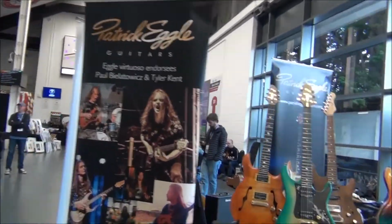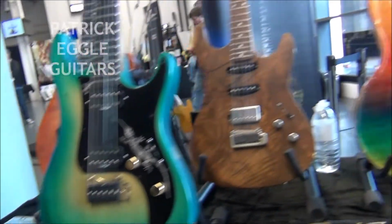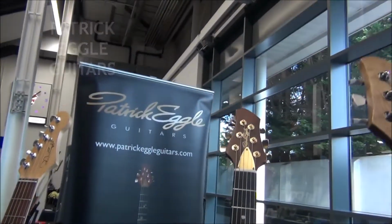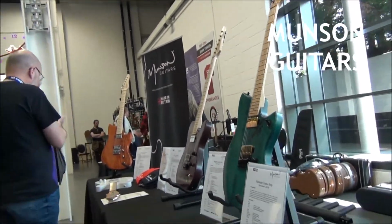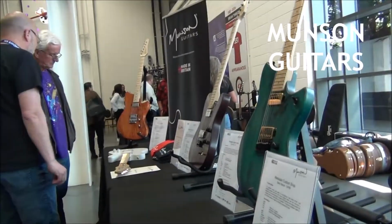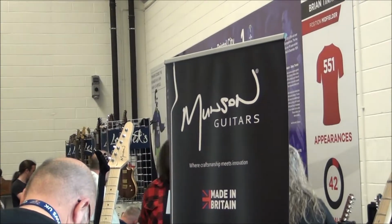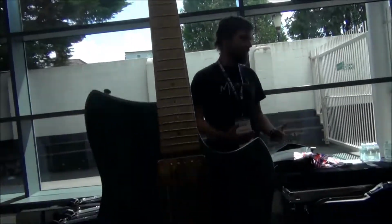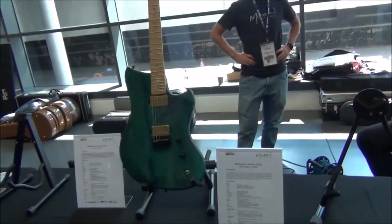Oh wow, look at this. Never heard of them. Patrick Eggle. Yeah. Oh, they are. So this is Munson Guitars. I'm going to start doing that more. It's kind of been on the back burner for a while, but... Yeah. Completely custom guitars, pretty awesome.